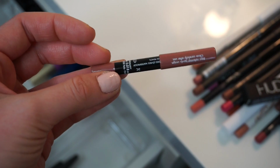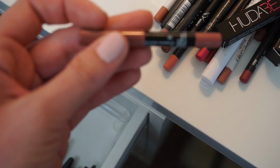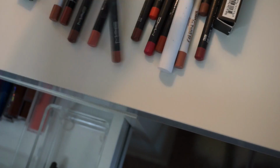And this is by the brand Makeup Forever. And I heard that Khloe Kardashian uses these, or her makeup artist uses these. This is in the shade 3C. Another MAC shade that I love is Boldly Bare. It's really popular. I have some NYX ones that I really don't use that often. I should use them more than I do.